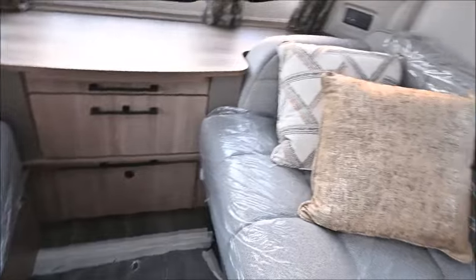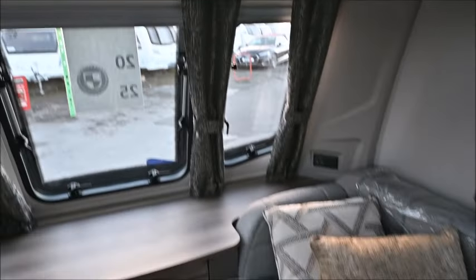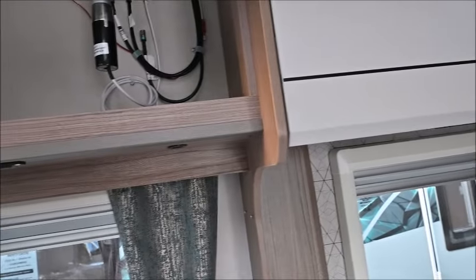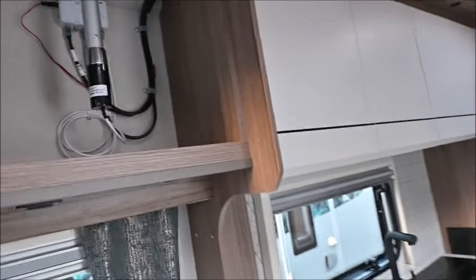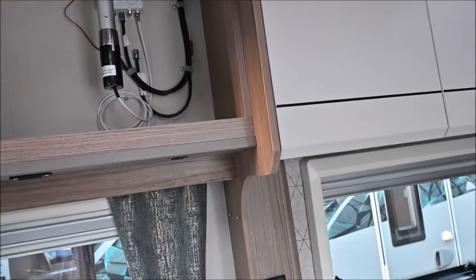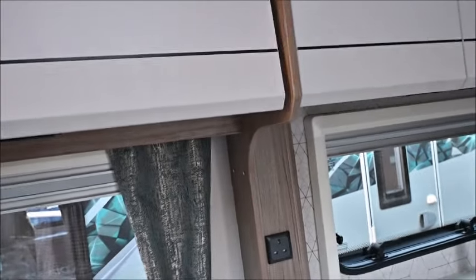So, let's get around here. Big sunroof, of course, and a very comfortable lounge area. Good storage at the top here. Comes down and slides up. Now, as I said, these lockers are modern looking, but they're very deep. But they just feel a bit plain, considering what the original ones were like on the 2024s. I thought they looked a bit better. But anyway, that's just me.